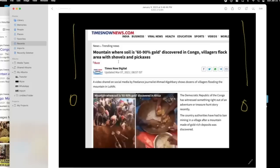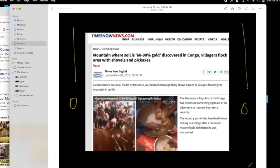Here is an article. A mountain where soil is 60 to 90% gold has been discovered in the Congo. Villagers flock to the area with shovels and pickaxes. So this was a couple years ago, March 7th, 2021. The Democratic Republic of Congo has witnessed something right out of an adventure or treasure hunt story. The country authorities have had to ban mining in a village after a mountain made of gold-rich deposits was discovered. The mountain, again, has 60 to 90% gold in its soil, essentially almost made of gold.